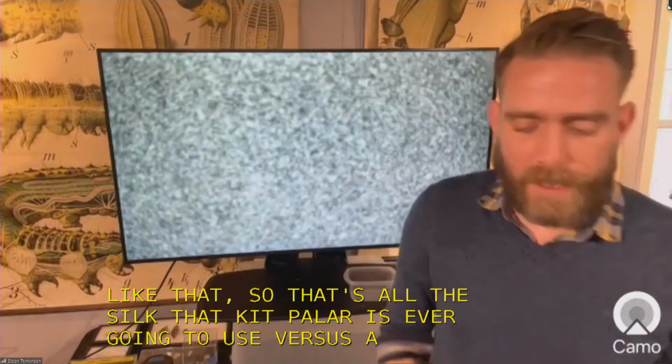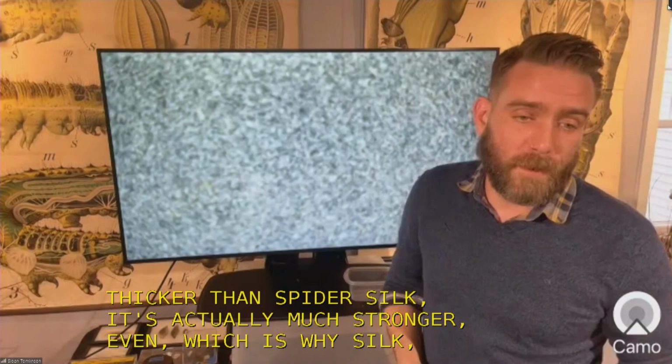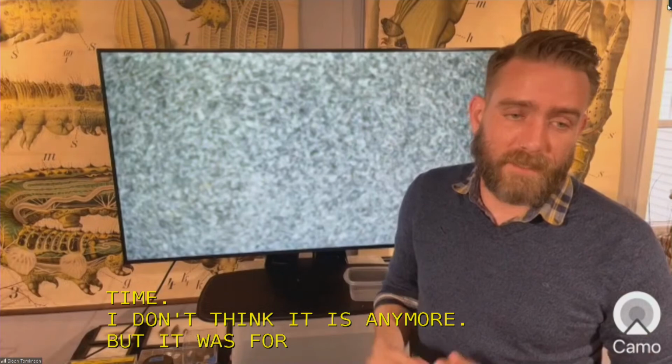It's actually much stronger even, which is why silk, as in silk moth silk, was used for parachutes for a long time. I don't think it is anymore, but it was for a very long time used for parachutes because of how strong it is. It's stronger than steel. So it's pretty amazing, wonderful stuff.